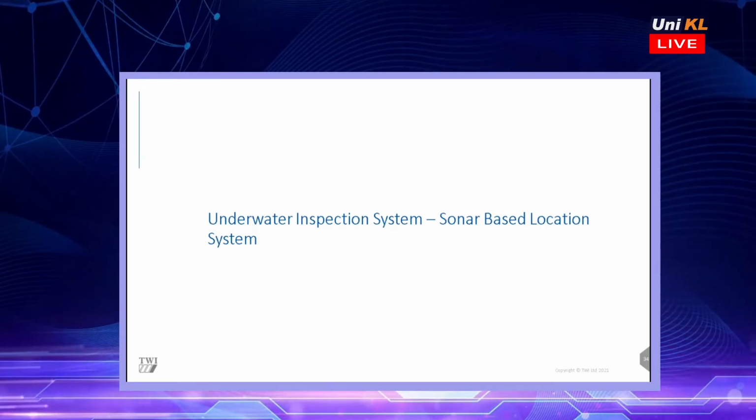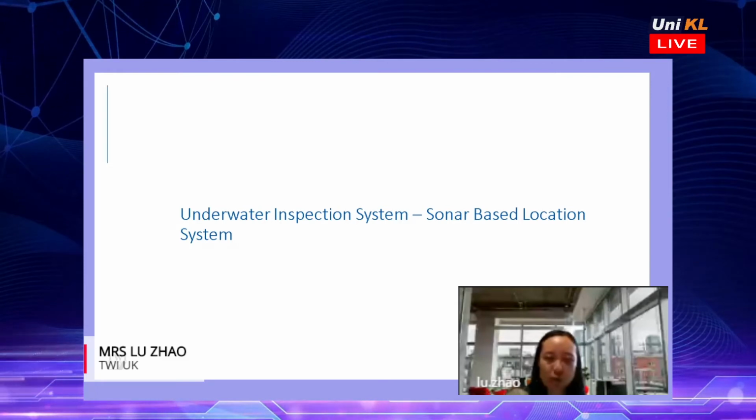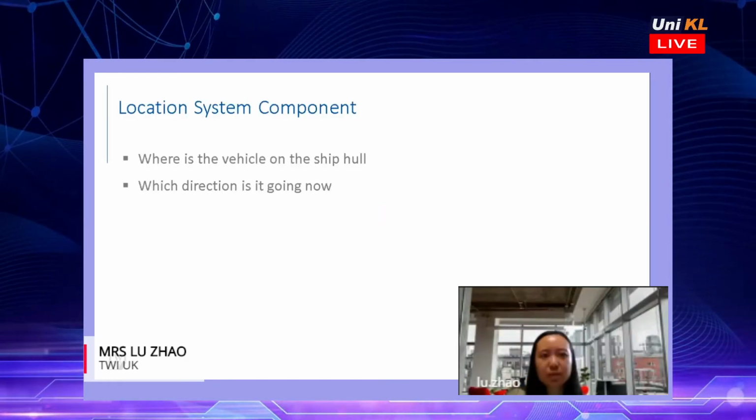And besides inspection, another thing we said before is that once the vehicle disappears below the waterline, we would like to know where it is globally, not just how well it is traveling over the cap, but also where it is on the ship hull. There are other clues, like observing where the umbilical cord is going down to see roughly where it is, but we need to keep track and record its locations. To achieve this, we used a sonar-based location system. It tells us where the vehicle is on the ship hull, and also in which direction it is going at the moment.